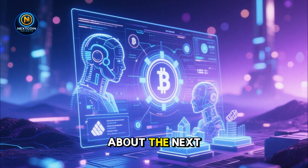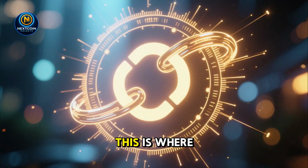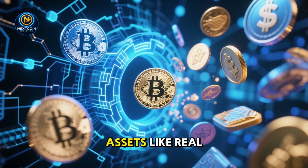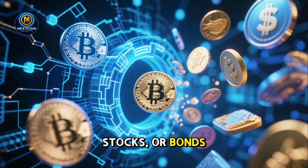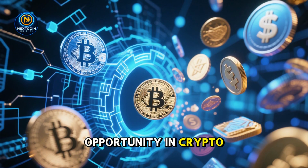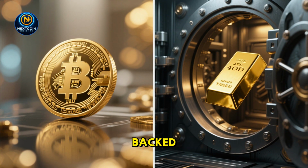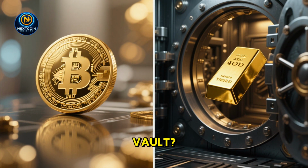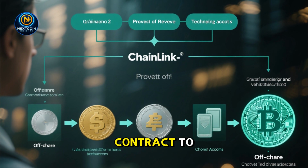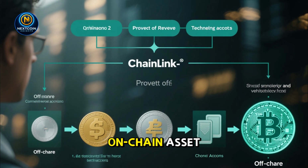Now let's talk about the next frontier, real-world assets, or RWAs. This is where Chainlink's role becomes even more critical. Tokenizing real-world assets like real estate, stocks, or bonds and bringing them onto the blockchain is considered the next trillion-dollar opportunity in crypto. But how do you prove that a digital token representing a bar of gold is actually backed by a real bar of gold sitting in a vault? You use Chainlink's proof of reserve. This technology allows a smart contract to automatically and continuously verify the off-chain reserves that back an on-chain asset.